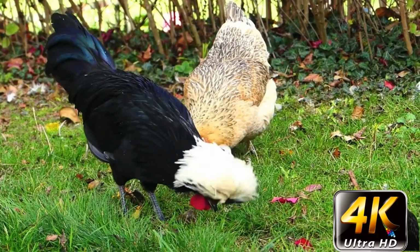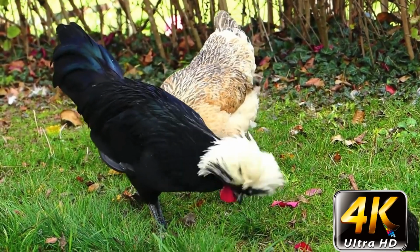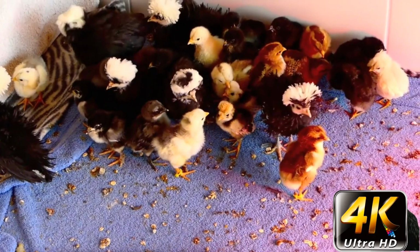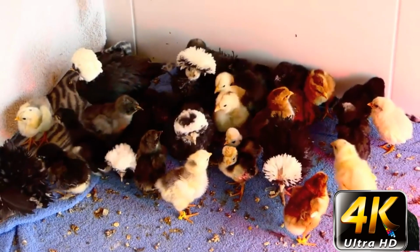White crested Polish are unusual looking from their first day on, and you can easily recognize them in this chick flock of mixed breeds, which also includes some frizzles.